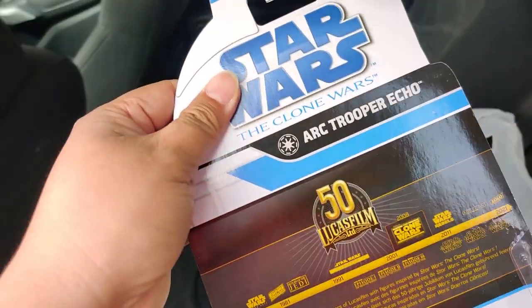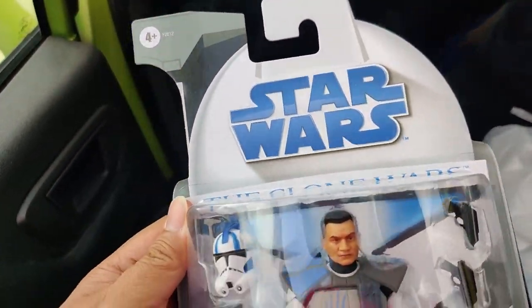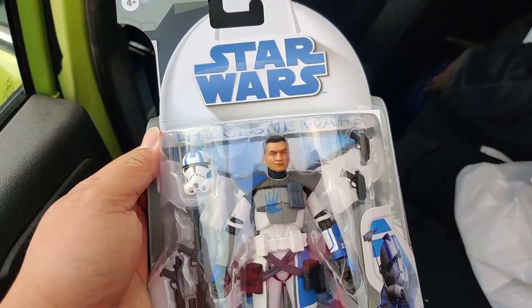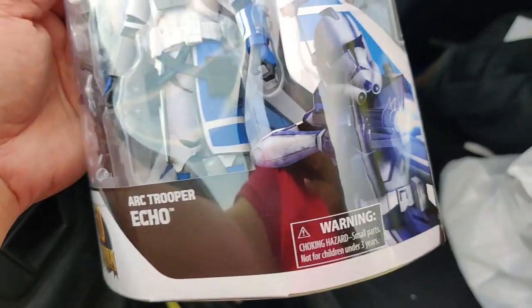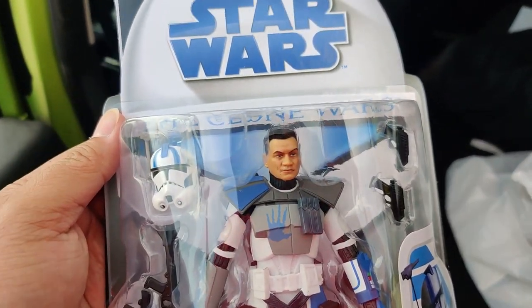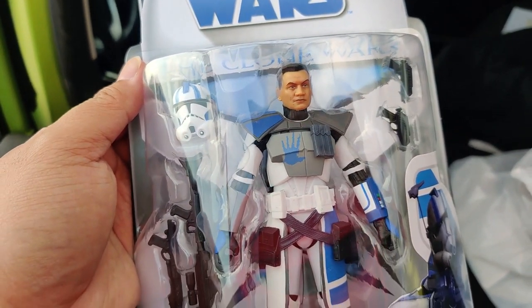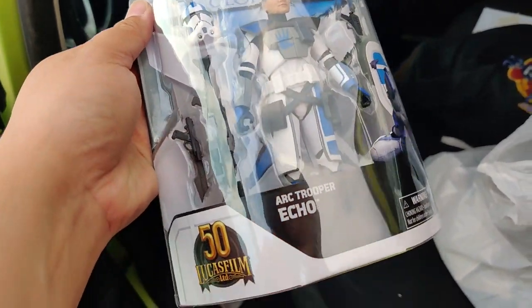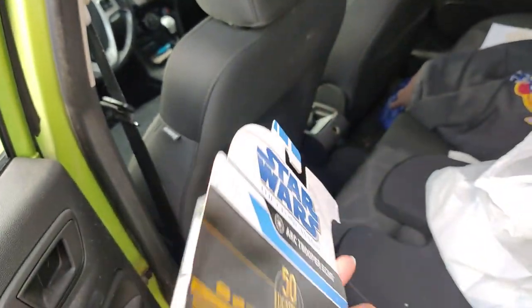Yep, I managed to pick up Ecto. They were at the front, so yeah, they were holding them. I guess he's really, really popular. This one's a much better box than the one I got when I went to... Where was that? I went to St. Catharines to pick the guy. It was just crazy. So yeah, ARC Trooper Ecto. Much better box. It's not mangled like the other ones were, which was a damn shame.